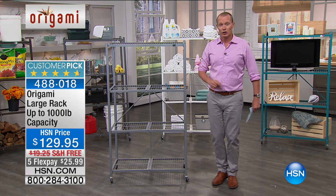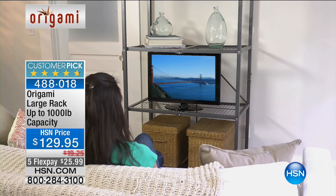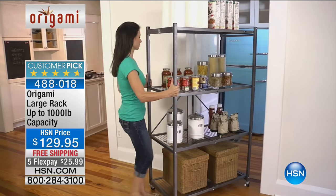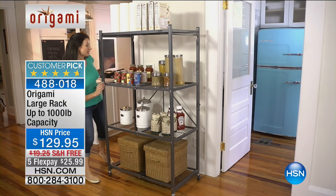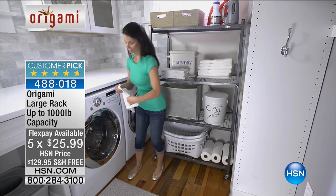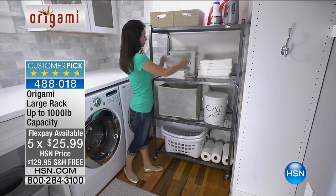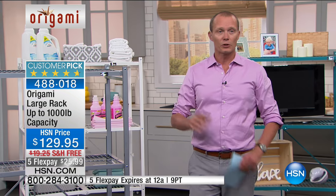You ready for this? There are 2,481 reviews. Let me repeat that. There's nearly 2,500 reviews, and did you see that rating? 4.7 out of 5 stars. That is 1,000 pounds sitting on this bookshelf. Now, at your flex pay of $25.99, because it's over the $100 price point, we're going to deliver it for free anyway. But you have now got an opportunity to be able to store those things. So if you think about 1,000 pounds worth of product, whether it be logs, whether it be tools, I'm thinking about the shed specifically, I'm thinking about the garage.